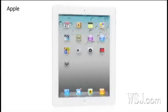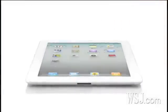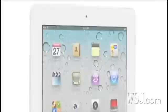Hi, this is Walt Mossberg from the Wall Street Journal, and in a year when we're going to see dozens and scores of tablets, this, I think, at least so far, is the one to beat. This is the iPad 2, the second generation of Apple's hugely successful iPad tablet that came out just about a year ago, and I've been testing it for a week, and I think of the tablets I've tested so far, including the original iPad, it is the one I would recommend for average non-techie consumers.